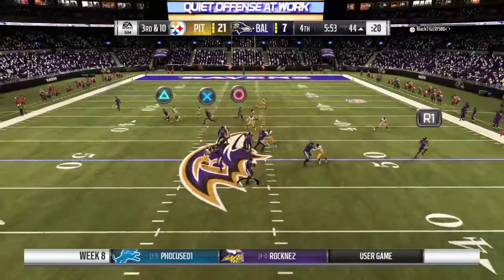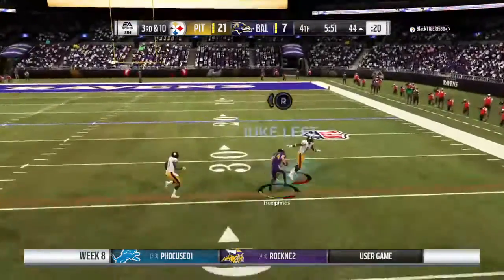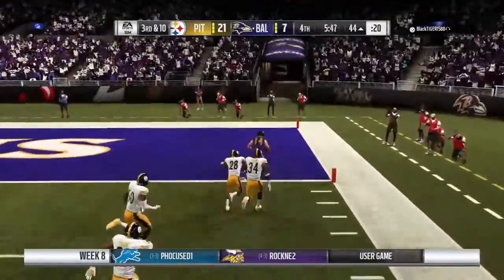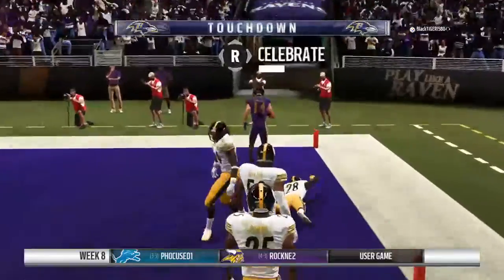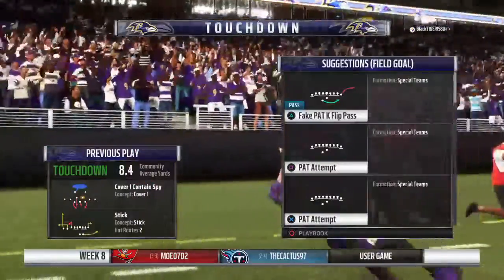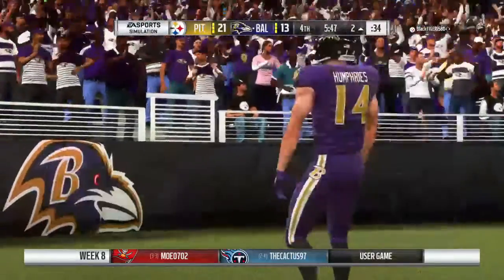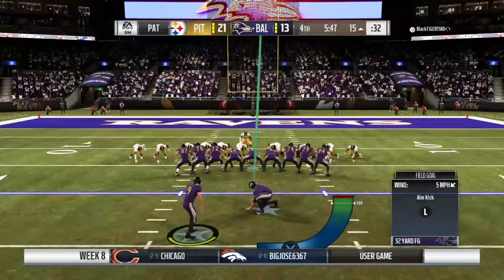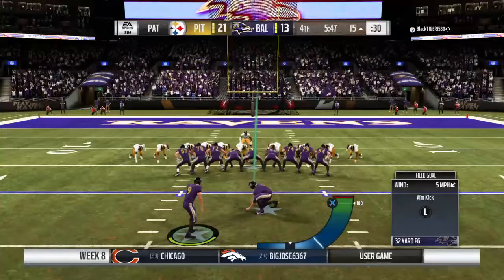From the gun, Jackson. And he comes back with one complete. And he'll take it into the end zone for a Ravens touchdown. Adam Humphries, his 3rd touchdown now on the year. And the Ravens turn that interception into a touchdown.